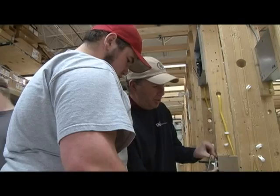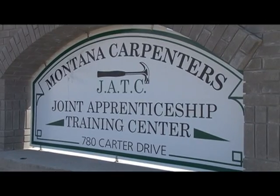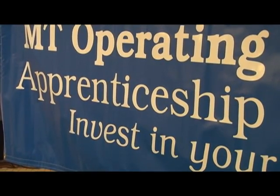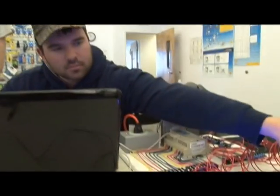Despite apprenticeship's success in Montana, there are still misconceptions about the program. A lot of people don't know registered apprenticeship exists in Montana. Some people look at apprenticeship as an internship. It's kind of a part-time job. It's kind of a job shadowing thing. It's cheap labor. Basically, an apprenticeship is a career choice, and it is actually full-time employment.